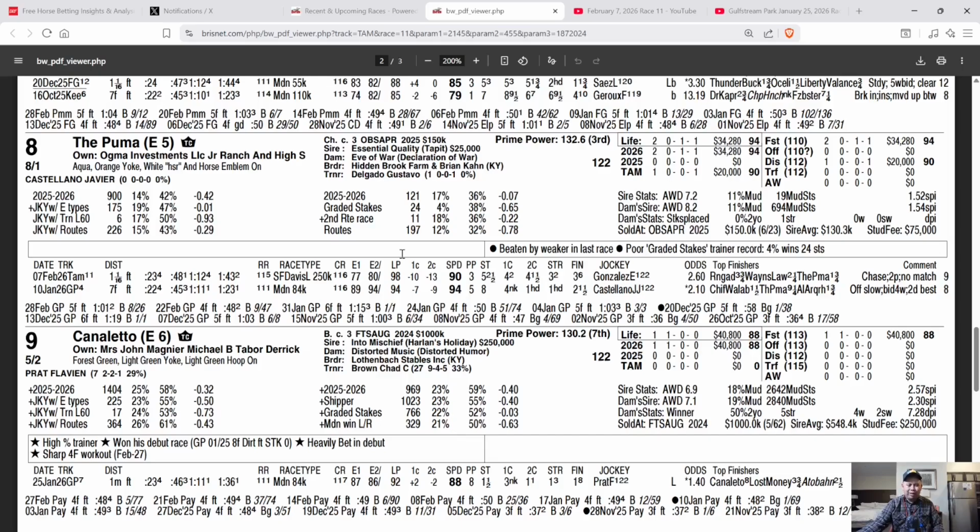I feel like Chief Wallaby was toying with him in that maiden race. And so I'm going to put the Puma underneath. I don't think I like him to win in this race. I think I like him as an underneath horse. And let's move on to number 9, Canaletto.